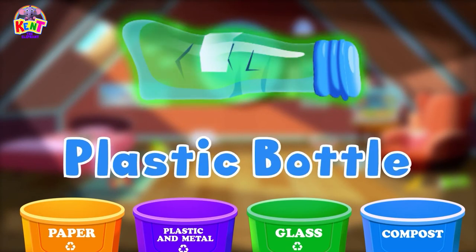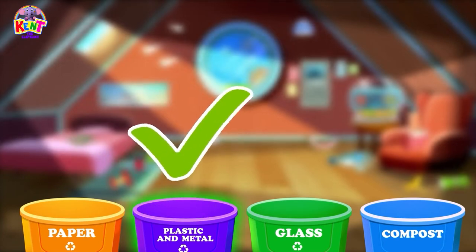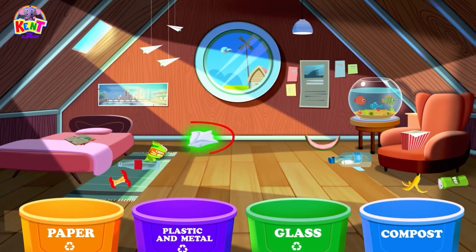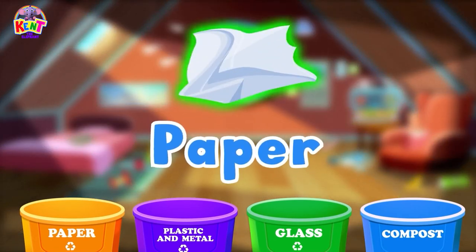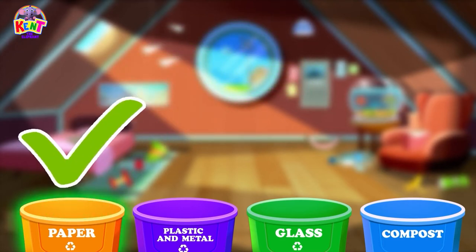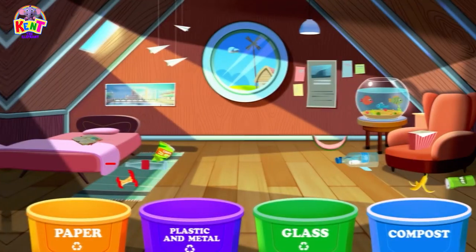A plastic bottle. That goes in not that bin, but the purple bin for plastic and metal, yay! Well done! Next, we've got some screwed up paper. The paper bin is the orange bin. Well done! Oh, I remember I drew a picture on that.